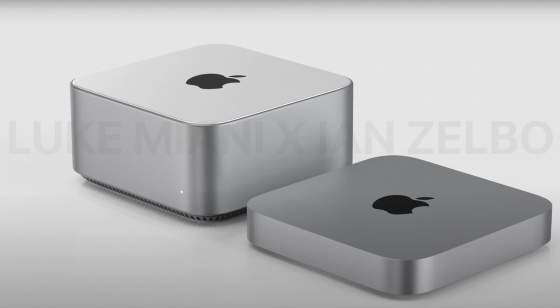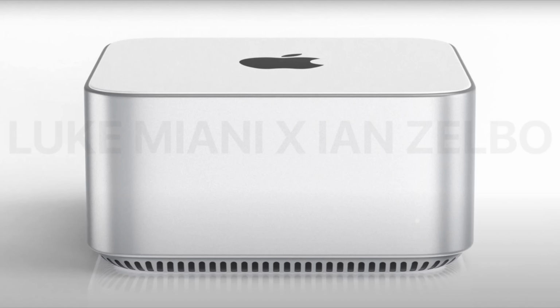These renders here show a design that's similar to the Mac Mini with a very similar footprint, but approximately 4 inches taller, a lot thicker compared to the Mac Mini, which is at just 1.4 inches. The Mac Studio, according to the renders, will feature an LED light on the front and a thermal design on the bottom for dissipating heat.